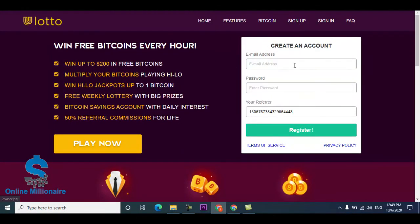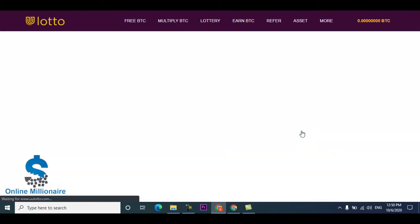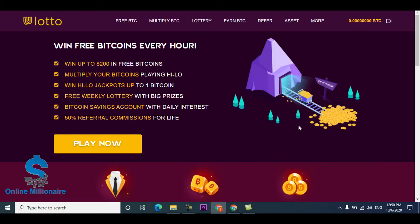And first I show you the sign up. You can put your email and password and you can click register. You can register yourself. Okay, and it's very easy, nothing else to do. Right now I log in myself.